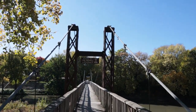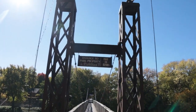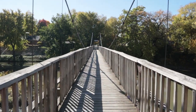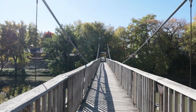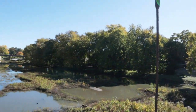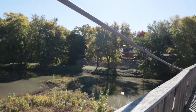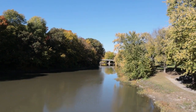Alright, so here we go. The sign says damage to park property is prohibited, fine to $200. They spill off a little ways down there in that direction, and there's another drivable bridge right there.